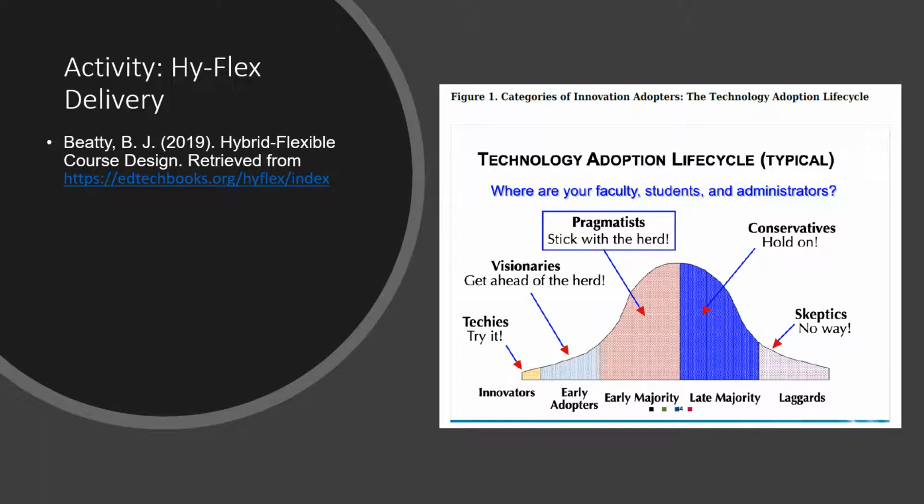Activity high flex delivery. It's a very new way of designing the course where, no matter how you access, you can succeed. If you do only activities, if you attend Zoom meetings, if you read course material, you will be able to succeed in this course.